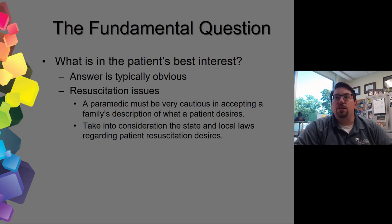Let's take resuscitation issues at hand here. The answers are typically pretty obvious, but let's review some resuscitation issues. A paramedic must be very cautious in accepting a family's description of what the patient desires. We have to take into consideration also things like state laws, local laws, and MCA policies regarding patient resuscitation. The single most important question we must ask when we are faced with a potential ethical challenge is what's in the patient's best interest, right?